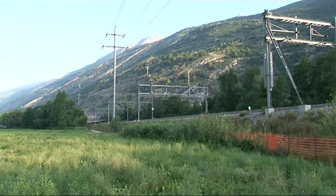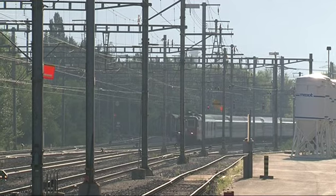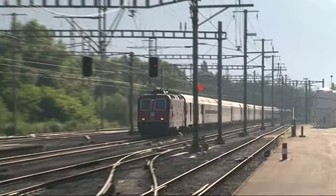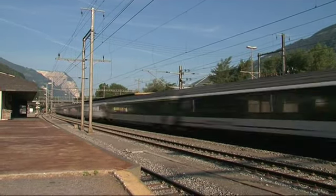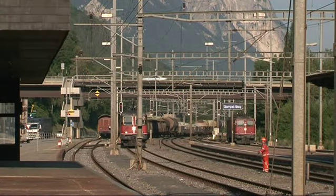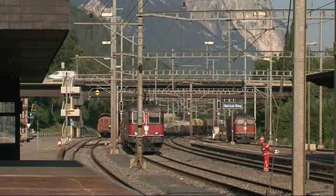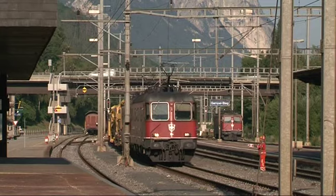We now move to Gampel-Steg station and one of the few passenger trains on the route not operated by a Class 460. Re 4/4 number 11204 passes by with the 0728 Brig to Geneva. Between 0805 and 0830, freight train 60119, the 0514 from Lausanne to Brig, calls to drop off wagons. Here, running around 15 minutes early, the train arrives behind 11654 and 11166.